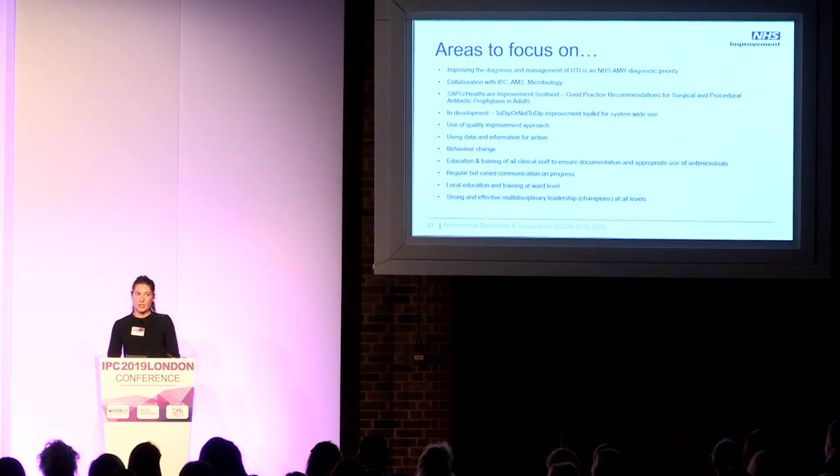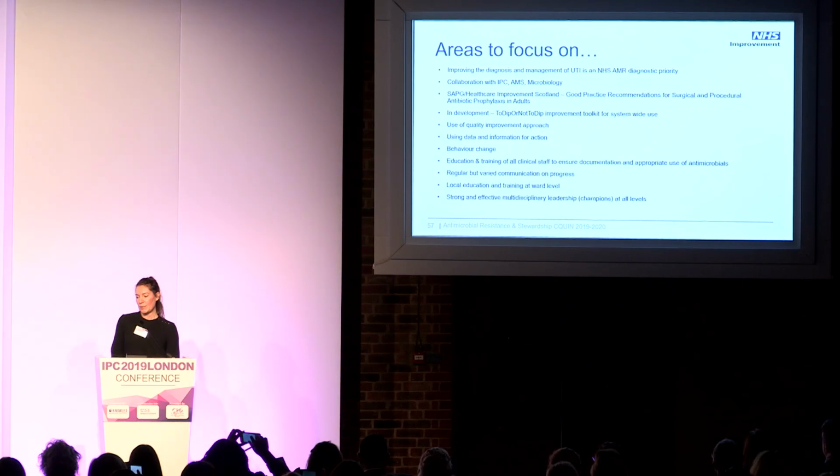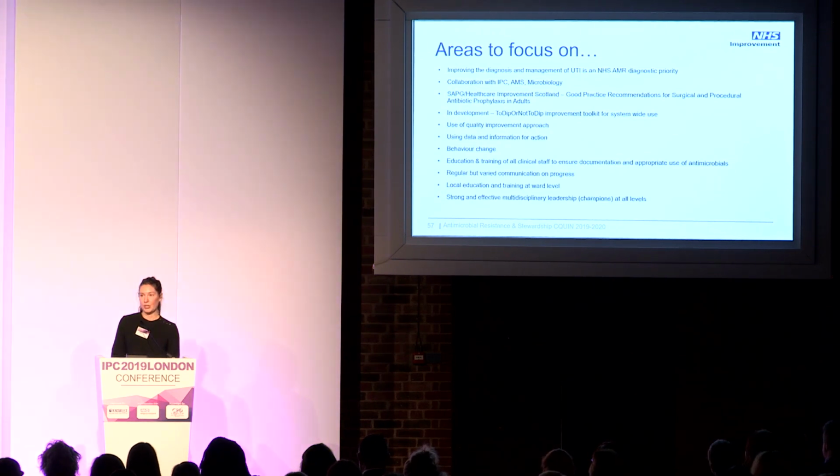So I think there's a lot of areas that we could focus on to improve these 2 areas of prescribing. But I just want to mention that we should be working towards using quality improvement approaches and collaborating more with our colleagues. So I like to think that these two new indicators allow antimicrobial stewardship teams to really engage with surgical teams and also with urology and care of the elderly teams. So we should be collaborating more with IPC, AMS, microbiology and diagnostics, and hopefully we've brought all of those together with these two new indicators. We're running a workshop at 2 o'clock as well that looks at collaboration between IPC and AMS, so this aligns well.